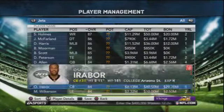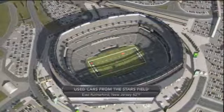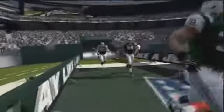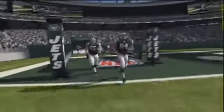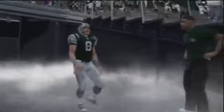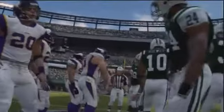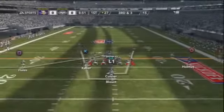Obviously, year 3 was tough. Our defense wasn't very good. Offense wasn't all that consistent. So here we go. Used Cars from the Stars Field over here in East Rutherford, New Jersey for the Week 1 matchup with the Minnesota Vikings on the road. Here you see Santonio Holmes and quarterback Kyle Orton coming out of the tunnel. Mark Sanchez is long gone. I believe he's still a free agent at this point. And so here we go.